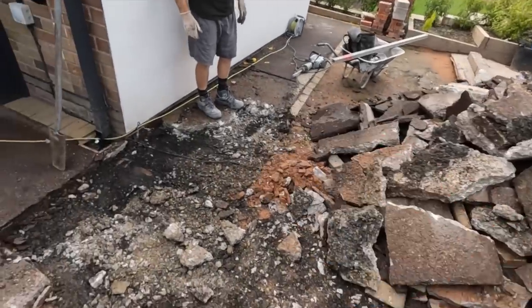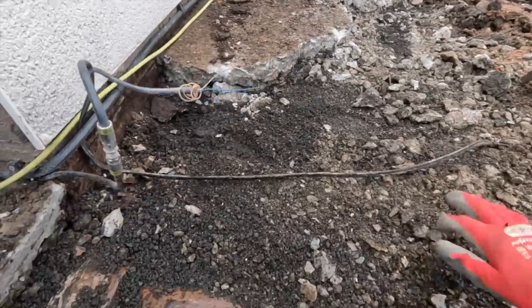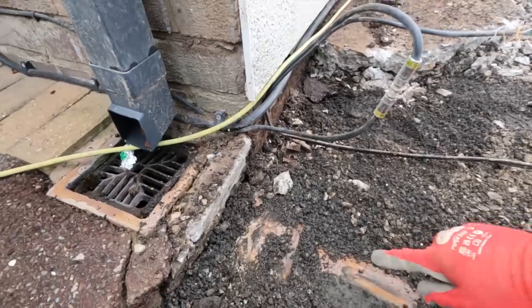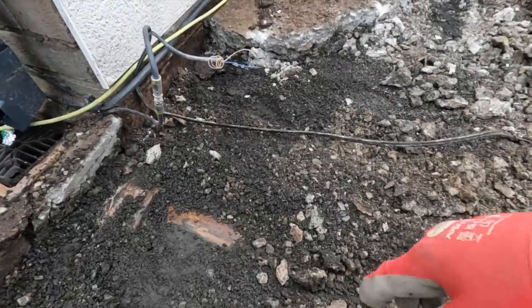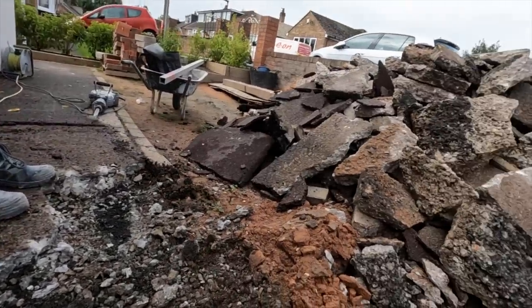And now we're onto this bit. We found the Virgin cable and our pipe, which we're going to be connecting to. So quite lucky it's popped up where it has, and that we haven't bloody smashed into it. But we know where all that stuff is now. Still popping off nicely here too, as you can see.